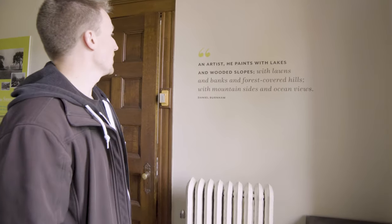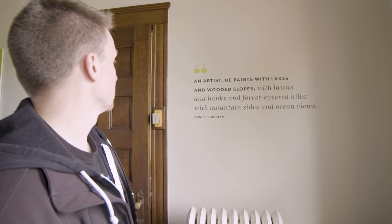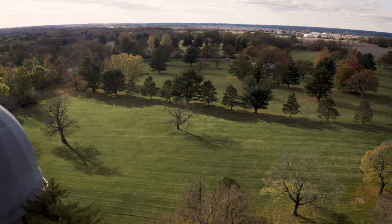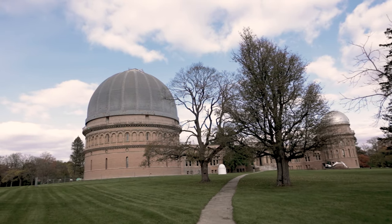An artist, he paints with lakes and wooded slopes, with lawns and banks and forest-covered hills, with mountainsides and ocean views. Clearly the emphasis is on the landscape actually contributing to the facility. And as you can see, it's just a remarkable property. There's, of course, the telescope, which is the pearl in the clam, but the rest of it is what holds it all together.